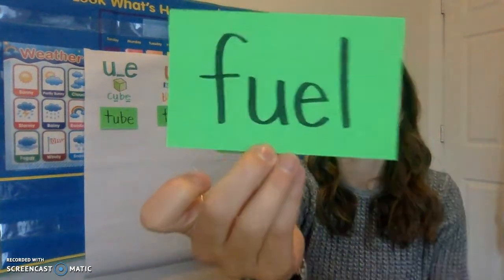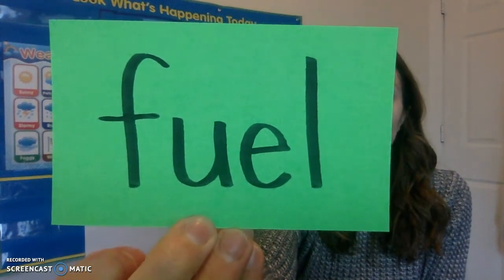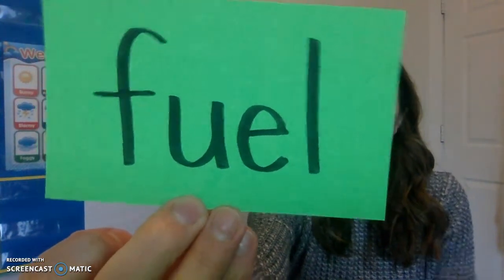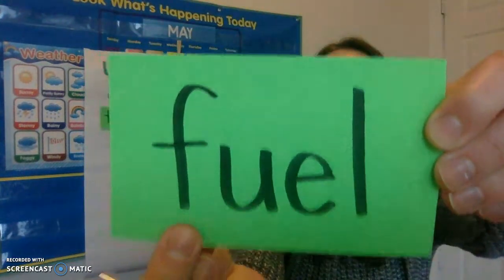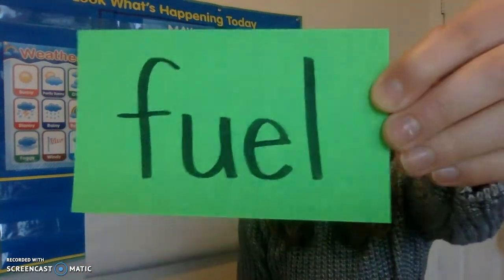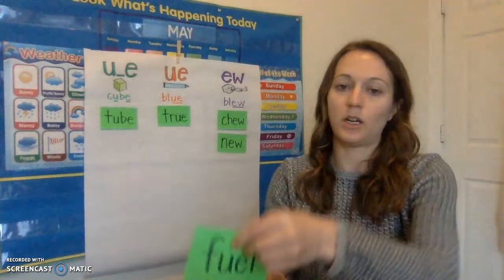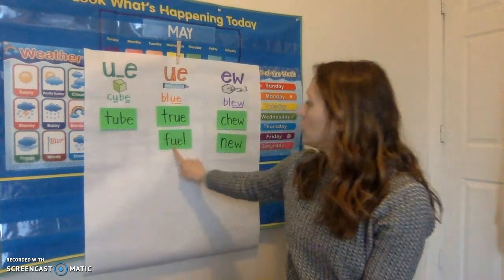My next word is this. Do you notice anything special? I see two vowels that are going walking, so I know the first one is doing the talking. What's the first vowel? It is U, so it's going to make the long U sound. U-E makes the long U sound. Let's sound it out. F-U-L. Fuel. So this is like fuel. It's like gas that you put in a car. So it has a U-E together, so I know it's going to go under blue and true because they all have U-E together.